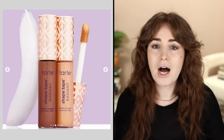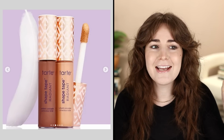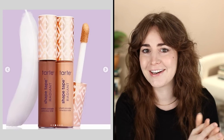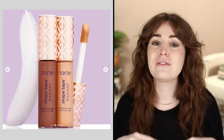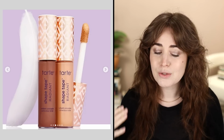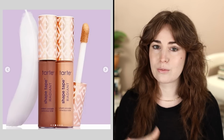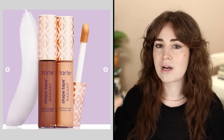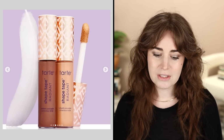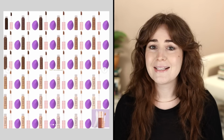I just feel like Tarte has this iconic, historical concealer, Tarte Shape Tape, you know, but it's very, very full coverage. And that isn't really the thing right now. So it makes total sense for Tarte to come out with a less full coverage, kind of radiant, light touch version of Shape Tape. So my first reaction is, yeah, this makes total sense. And then my second reaction is, but way too late.